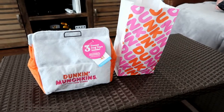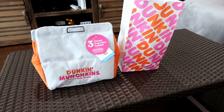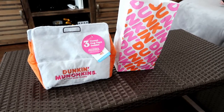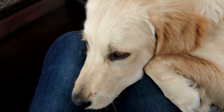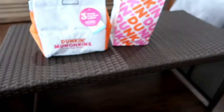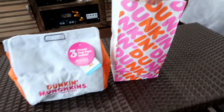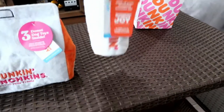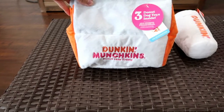Dunkin' Donuts and BarkBox have joined forces to release some dog toys that you can get at your local Dunkin'. So Teddy here got to go for a car ride, was a very good boy, and now he's going to get his reward, and we're going to check out these toys. So there's two toys, pretty much. There is the coffee cup, and then the munchkin box.